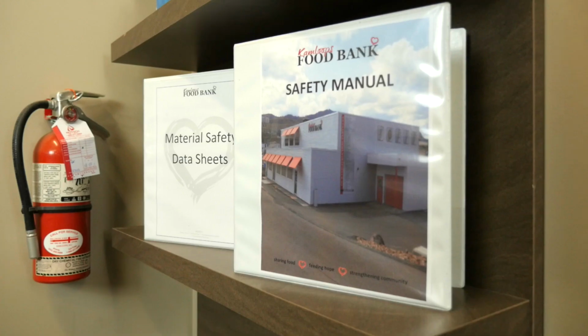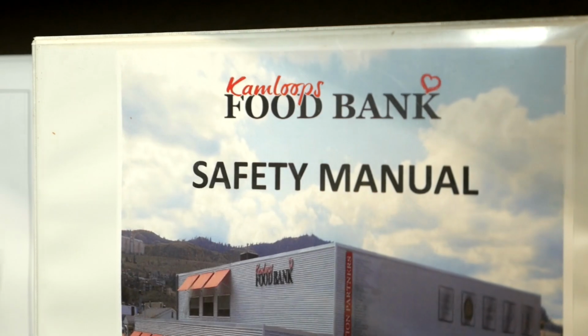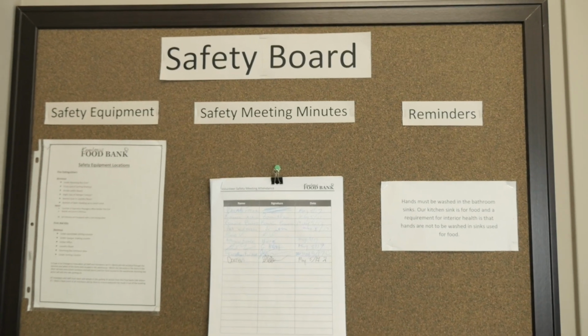The best place to begin discussion of safety at the Kamloops Food Bank is in the safety corner. The safety corner is where volunteers can review a copy of the Kamloops Food Bank Safety Manual, WCB Backtalk Manual, safety equipment locations, MSDS sheets, and review previous safety meetings.